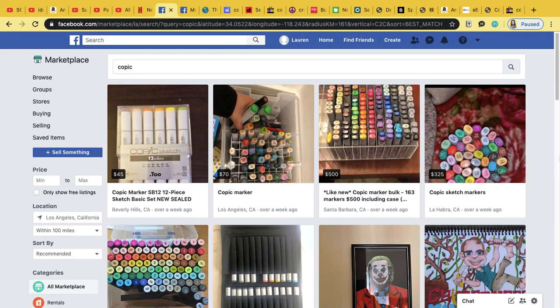It's only been a few days. No, it's been, I sent them the last message yesterday, actually. It's been a day. They haven't gotten back to me yet, and in that time, I have purchased all the Copics that I am needing and all I can afford. So I can't buy their listing anymore.